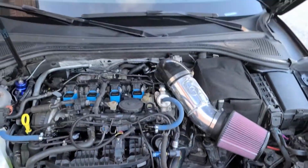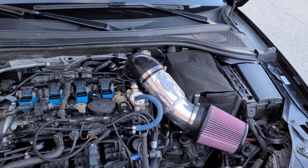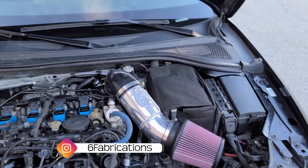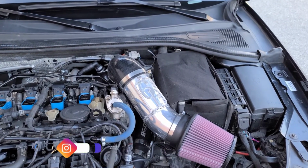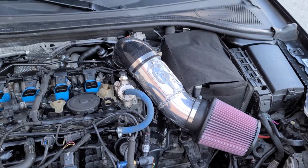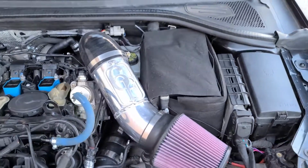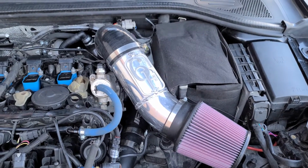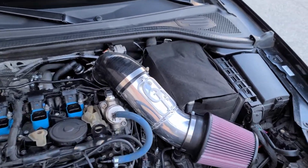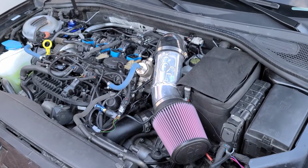Guys, one thing I wanted to mention here is, remember that temporary intake setup? Now we have got a permanent solution from 6Fab. So huge thanks to 6Fab. This is a 4-inch intake. It looks so much more beefier, even though my old intake was a 4-inch too. For some reason, this just looks like a monster, man. I think maybe it's because it's shiny compared to the matte black finish, but either way, I am digging the way this thing looks, and this thing sounds amazing as well.